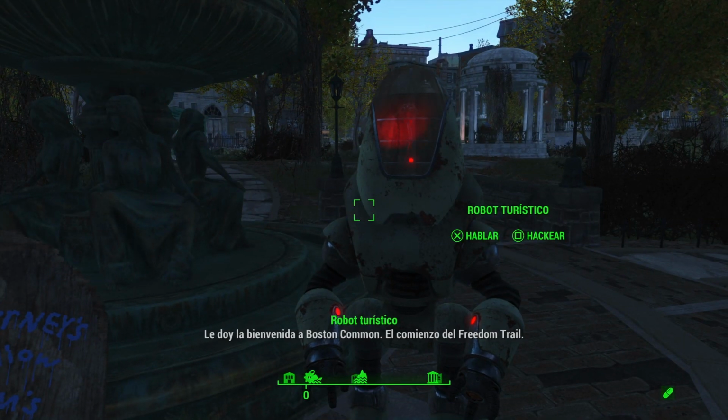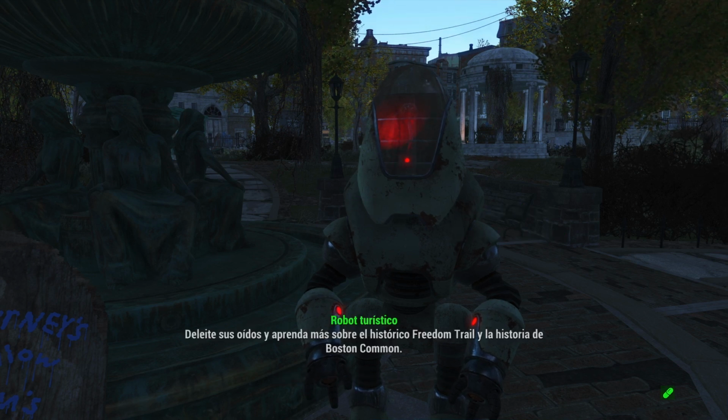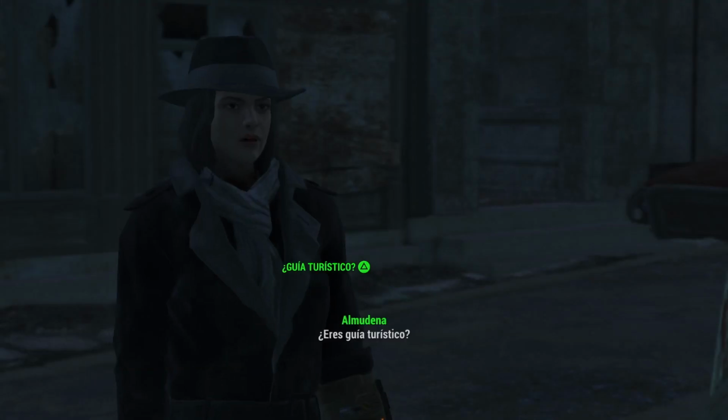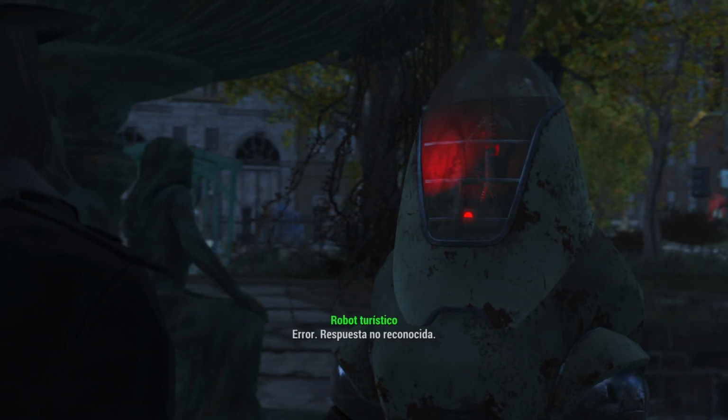Welcome, Patriot, to Boston Common, the start of the Freedom Trail. Feast your ears and learn more about the historic Freedom Trail. And learn the history of Boston Common. You're a tour guide? Error. Response not recognized.